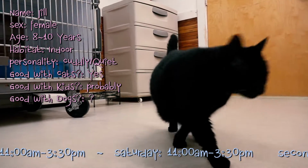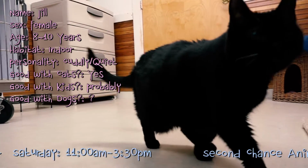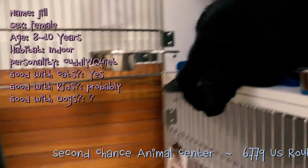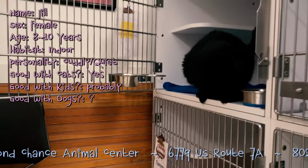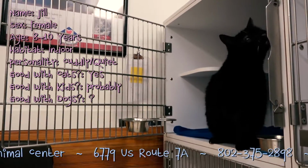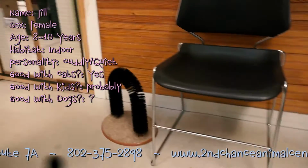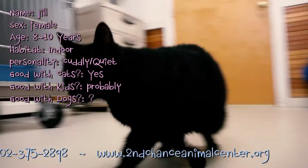She's lived with it this far. She does have sight. She can see. She's a little slow on the move, but she does have sight. And as you can see, she'll jump out and she moves around. She loves to play with balls. She will bat balls and toys around. She's a very, very sweet girl.